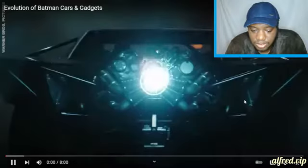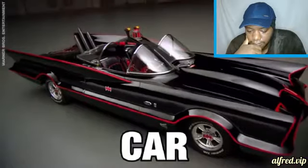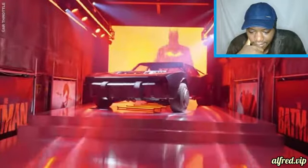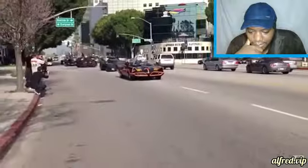Let's check. The Batmobile went from looking like a sweet-looking car to a tank, back to a sweet-looking car. We've been lucky enough to film some of these in person, so we have exclusive footage coming up. Welcome to Explained. Let's start from the beginning.